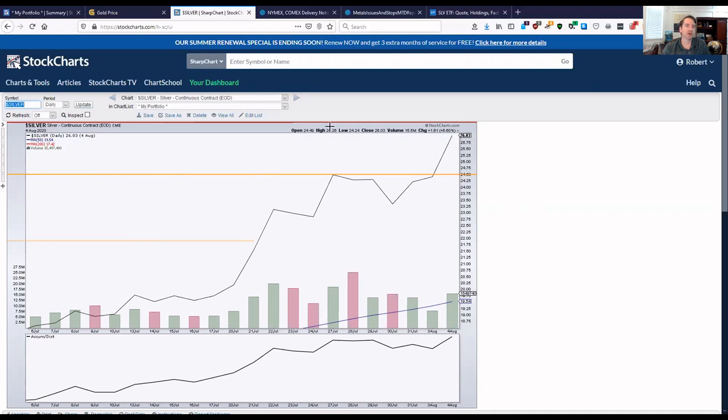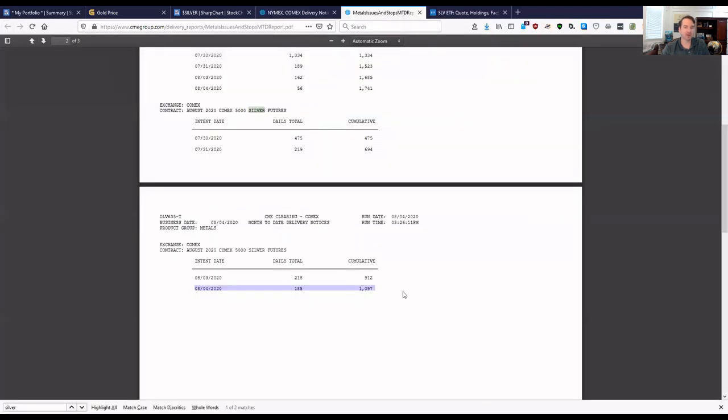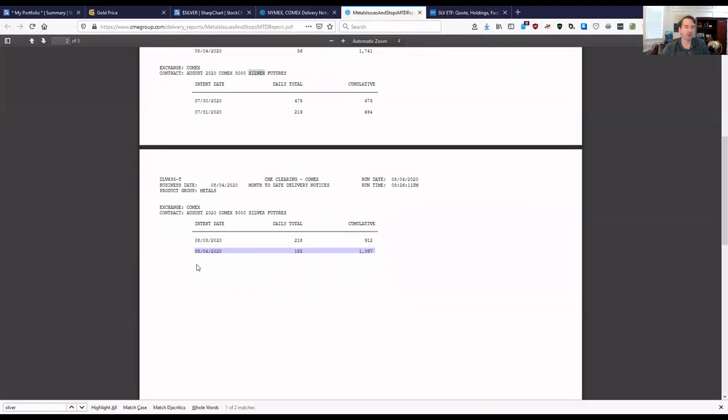this $27. So if we continue to see on the COMEX these delivery notices come in the following days for 8.5, which is going on today, tomorrow we could look back at the 8.5 numbers and say this many contracts came in and stood for delivery, and this many contracts came in and stood for delivery on 8.6 and 8.7, so on and so forth.